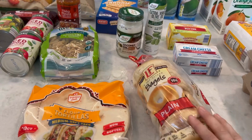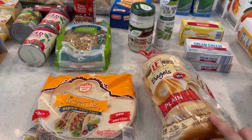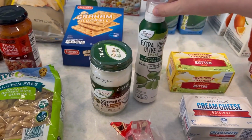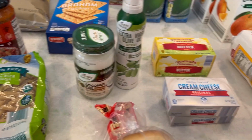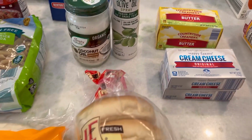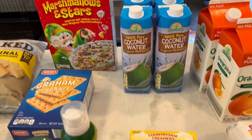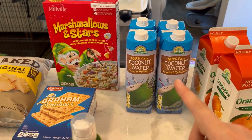We have some bagels. This will be for my husband or my boys if they want that in the morning. We've got more of those. Oh, and we also have this extra virgin olive oil spray for spraying down our cooking pans. We have 2 things of cream cheese for the bagels. We have some butter, and then I ended up getting 4 containers of this coconut water.